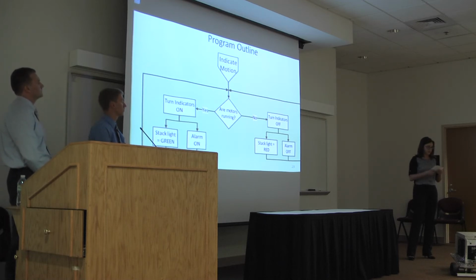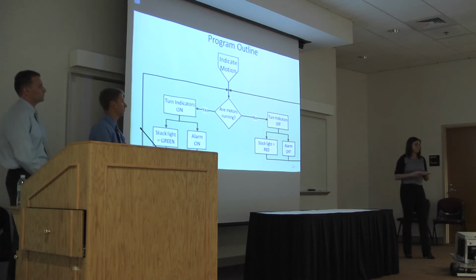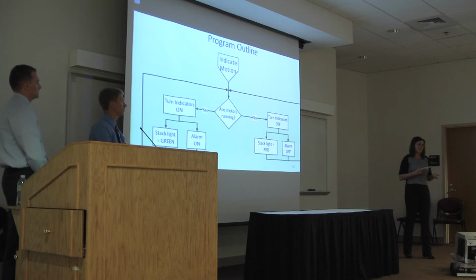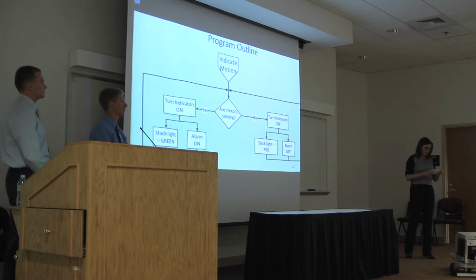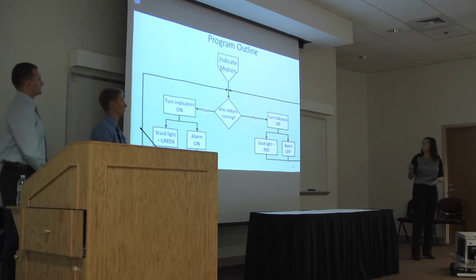Once the program outline was completed, the next step was to create the LabVIEW program. Another benefit to LabVIEW is that the software is set up using block diagrams, much like what our program outlined. LabVIEW is very user-friendly and allows for ease of programming. And now I will show you a few of the main sections of the program.